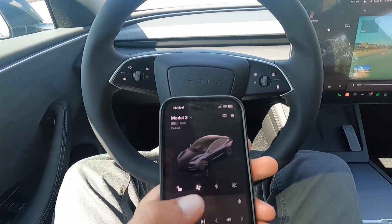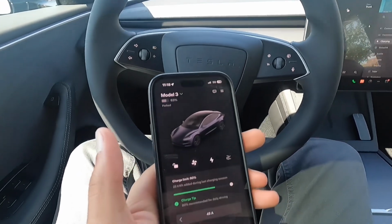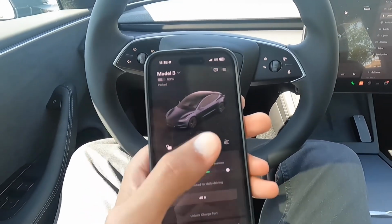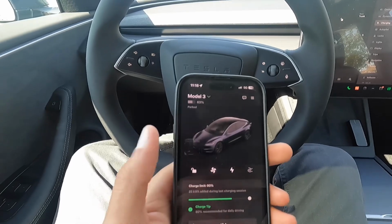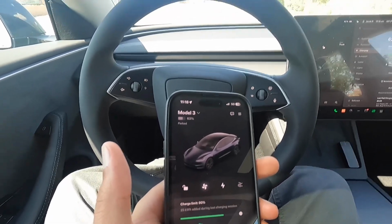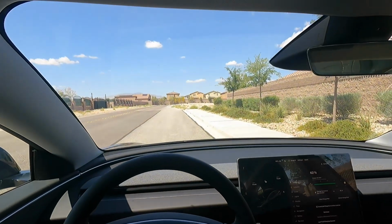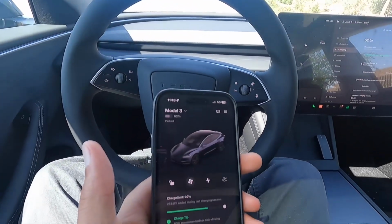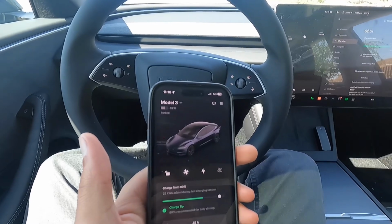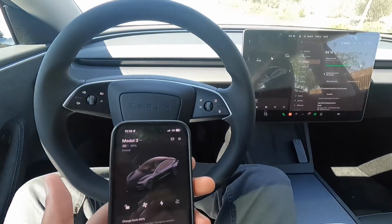You can lock it, unlock it, you can look at the charging stats. You can see there I have it set to 90% limit. You can open up the frunk, you can turn on your fan speed ahead of time, which I do when I'm at work. So when I go out to the car, because I live in Vegas and it's 100 degrees very often in the summertime. So I can start this car ahead of time, just have it sitting there in the parking lot 10 minutes before I get in and it's already cooled off inside.